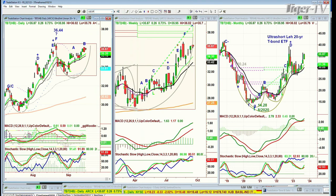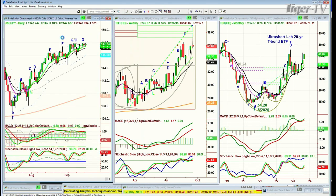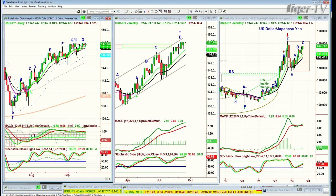This is the currency pair between the yen and the dollar. USD-JPY. Look at this. It's starting to stall. It did make that peak, and it's flattening out. And the MACD has gone negative. The stochastic's still at 92%, so there's still internal strength here.